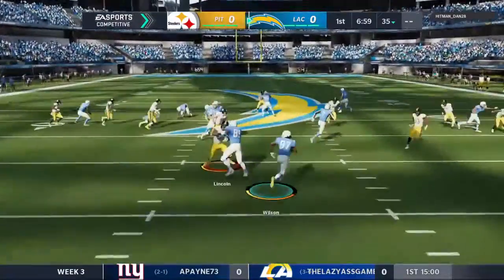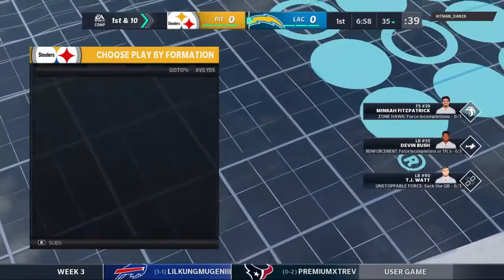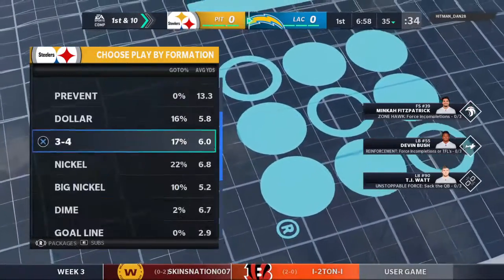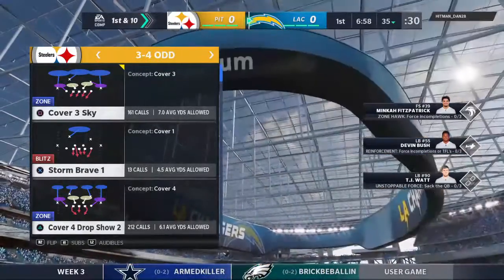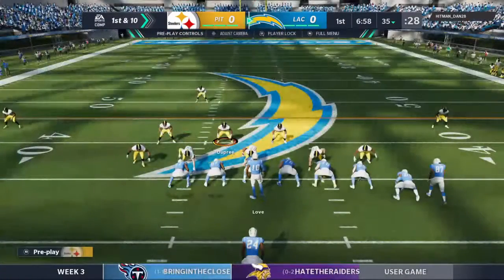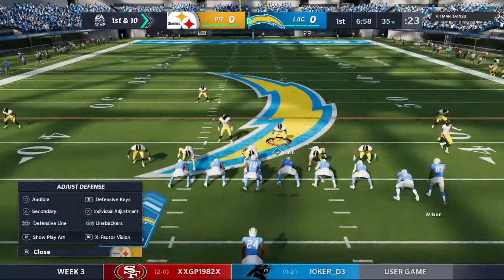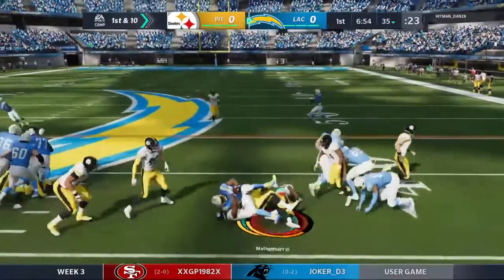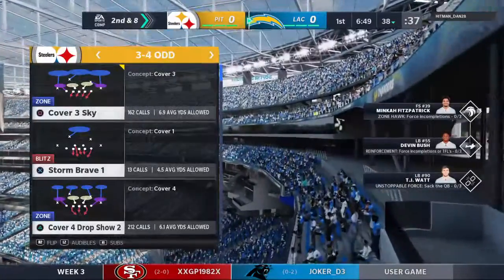The return man, Wilson. Oh, a good-looking return setup here. And good starting field position. He'll get this one all the way up to about the 35-yard line. Ball up to the 35 now as they come up on 1st and 10. And the hole closes quickly there. He gets maybe a couple up to the 38.